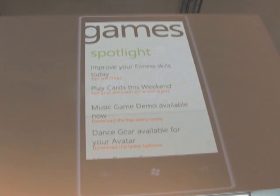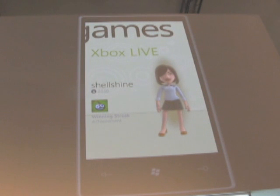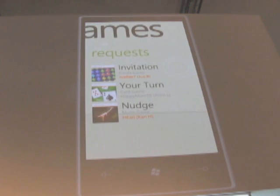I have access to the Xbox Live Spotlight. I can learn about new game releases or different things that are happening on Xbox Live. If I move across again, I have access to my Xbox Live status. So I've got my avatar, I've got my recent achievement down here, or I've also got access to my points. So I can talk to my friends about it and show that off.